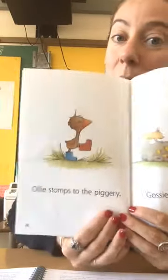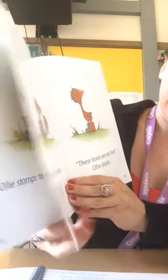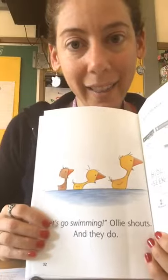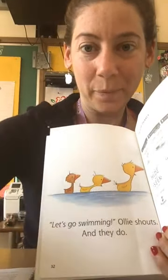Ollie hops to the barn. Gossie and Gertie follow. Ollie stomps to the piggery. Gossie and Gertie follow. Then, Ollie kicks off his boots. Gossie kicks off her boot. Gertie kicks off her boot. Here's Ollie leading them again. "Let's go swimming," Ollie shouts, and they do.